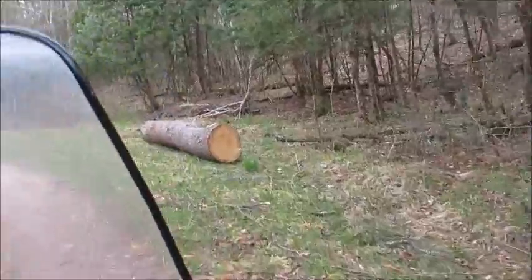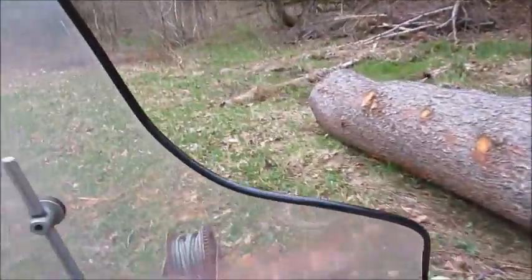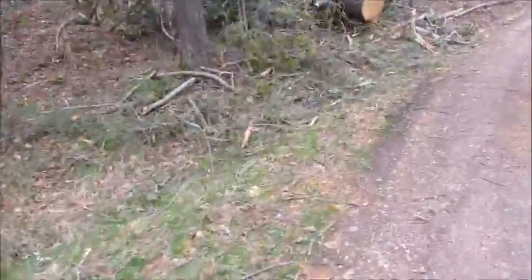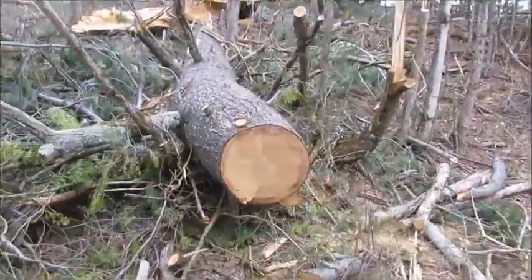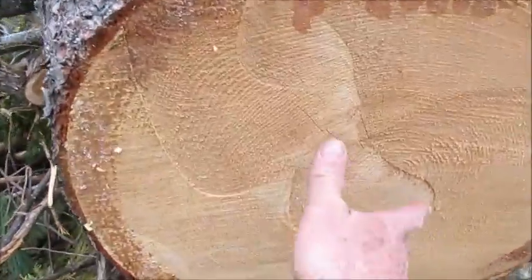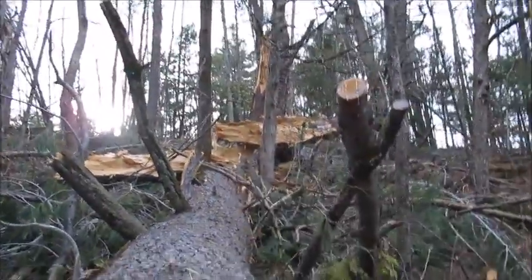We'll just pull over up here by the log. Put it in neutral. Okay. Yeah, so this is the tree that got hit by lightning during the ice storm. It's a monster. There's my hand. You can see up there, it's just totally destroyed.